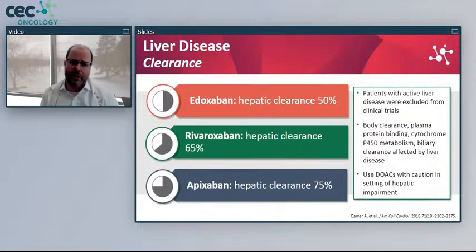And similarly for liver disease, we mentioned that the DOACs are dependent on metabolism through CYP3A4, and therefore if there's liver dysfunction, you may affect clearance. And you can see that edoxaban is less dependent on hepatic clearance compared to rivaroxaban and apixaban, and therefore you need to be mindful of using these agents if there's severe liver dysfunction. In the clinical trials, patients were excluded if they had Child-Pugh C, for example. Child-Pugh B was okay with edoxaban and apixaban, and with Child-Pugh A, all the different DOACs were used in that setting. So looking at functional liver dysfunction may also be important, because we have different options. Then using an alternative agent, if there's concern, may be desirable.